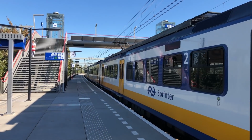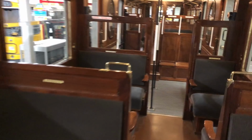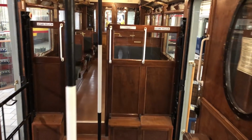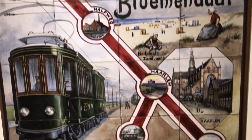In the past you could make the trip by tram, and I really loved the tram and how it looked. So I came up with the idea because I already visited the museum, and they have different rooms and also a hallway, and I used the physical spaces as the journey from Amsterdam to Zandvoort.